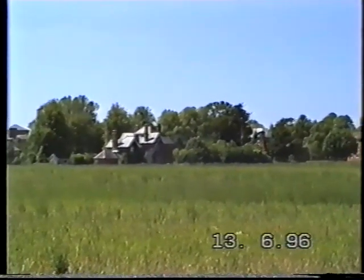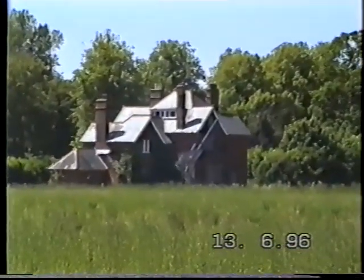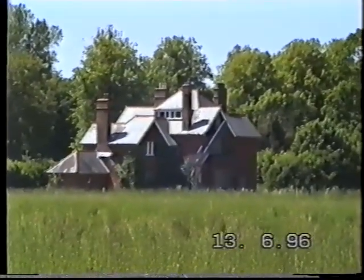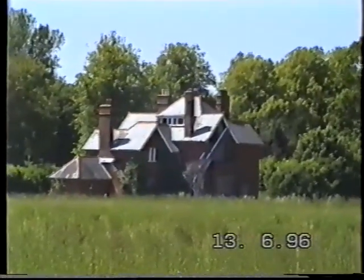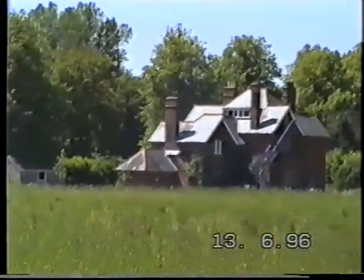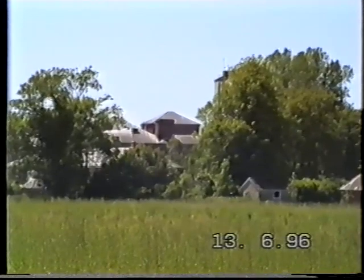That house there is the Tors. That belonged to, or shall I say, Dr. Shepherd, I believe, lived there. It was when Phil, my sister, used to work there as a maid back in the 20s. And over there is the famous water tower and the blocks.